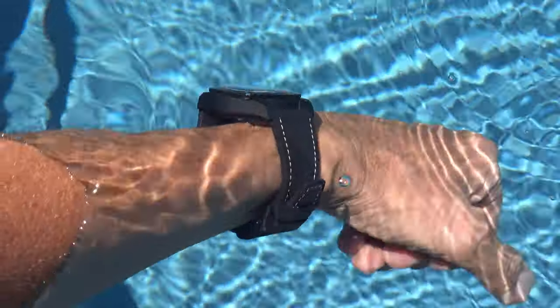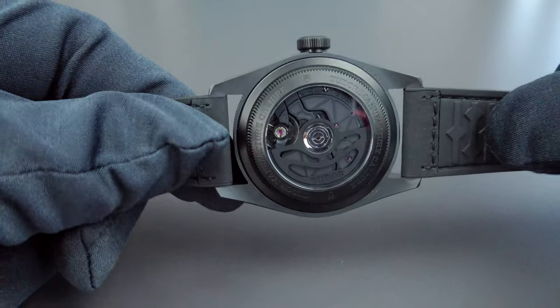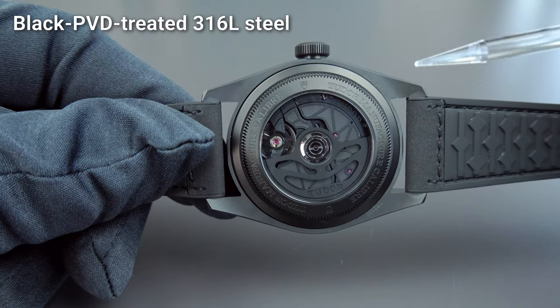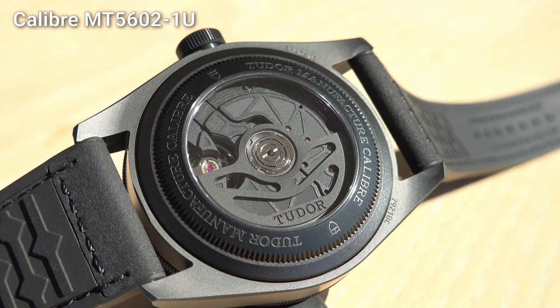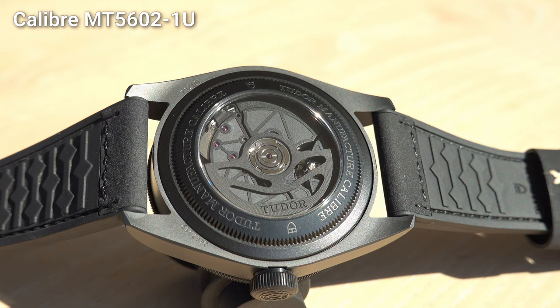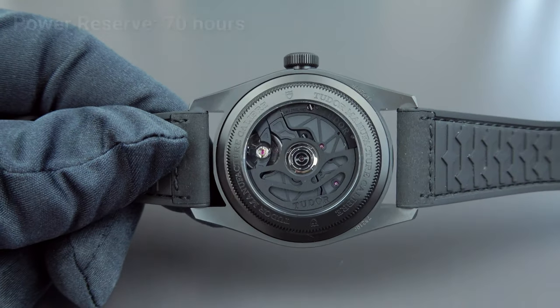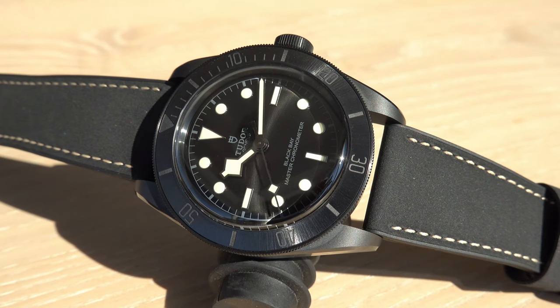The watch is waterproof to 200 meters, 660 feet, and it features a see-through case back. It is not ceramic, it is 316L stainless steel PVD coated with a see-through case, as you can see. And it is the MT5602-1U. I repeat that, that's quite a complicated caliber name. MT stands for Manufacture Tudor, and it's 5602 then dash 1U, one uniform. So 70 hours of power reserve, automatic winding, and yes, now the watch and the movement, the entire watch are METAS certified. I will talk more about METAS certification just in a while.